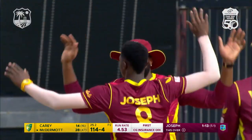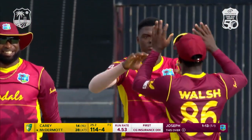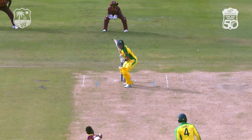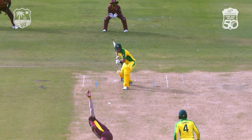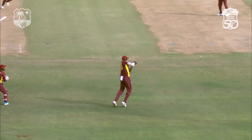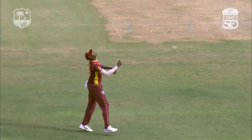That's exactly what he would have wanted. The away movement was just perfect. Found the outside edge, and Jason Holder made no mistake in that first slip position. Look at it go. Wind helping with its direction right to left. And West Indies have been brilliant in keeping that slip in.